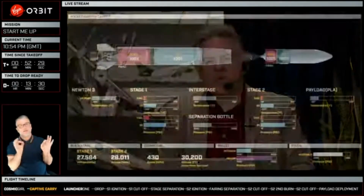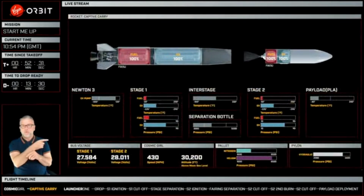Welcome back, everyone. As you can see from the data that we're just showing on our graphical user interface, all of our levels are still nominal. We're watching, as I had mentioned earlier, that payload adaptive temperature, but that is still doing totally fine for this phase of the flight.